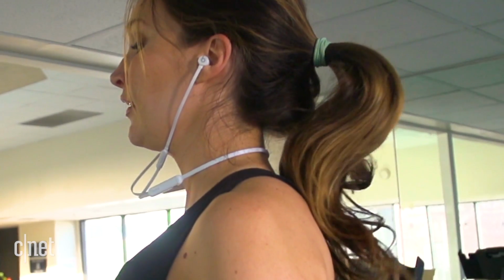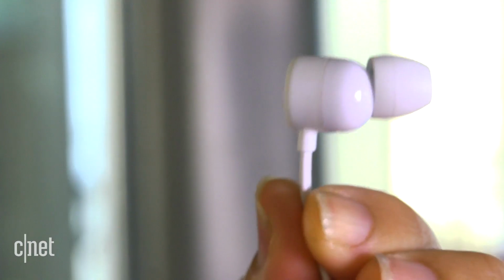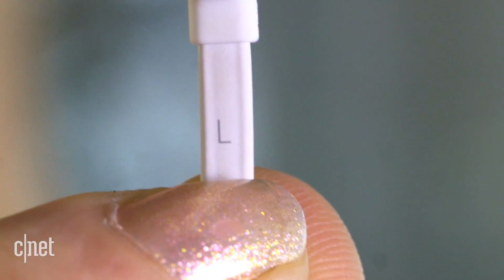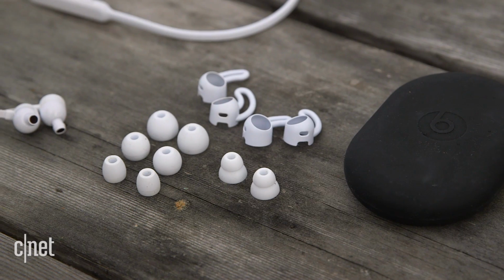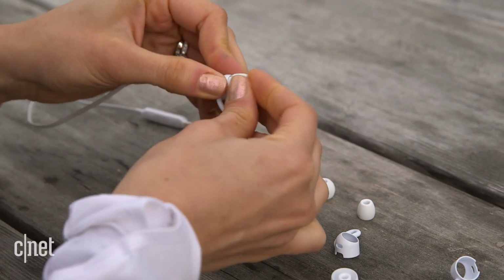At one point, I actually tried to break free, but I found they fit more snugly in the ear than your average EarPods, as long as they're in all the way, and they're on the right ear, because the signage is microscopic. Even if you're not an in-the-ear kind of person, they come with a wide range of accessories, so there's a good chance you'll find your perfect fit.